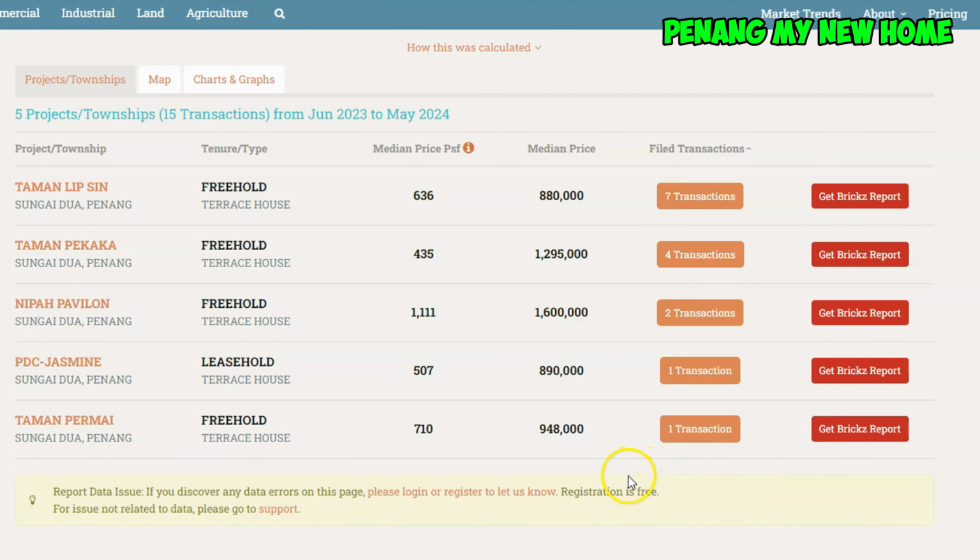So the 5 results pertain to 5 different localities in Sungai Dua: Taman Lipsin, Taman Pekaka, Nipa Pavilion, PDC Jasmine, and Taman Permai. If you look at the prices, you can tell that these are all on Penang Island, not Penang mainland, because the price would be around this range for Penang Island. All these are freehold property except for PDC Jasmine, which is leasehold. And so those are the prices for terrace houses in the Sungai Dua area.